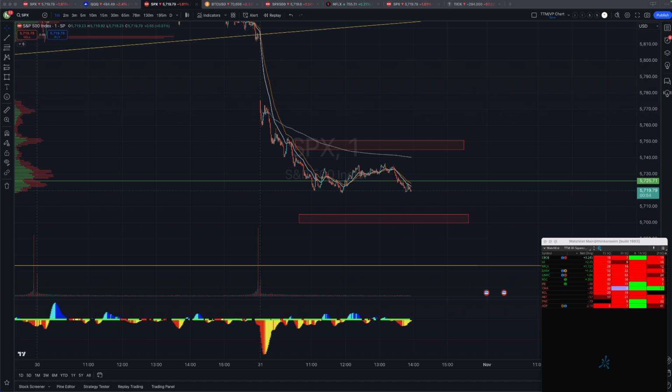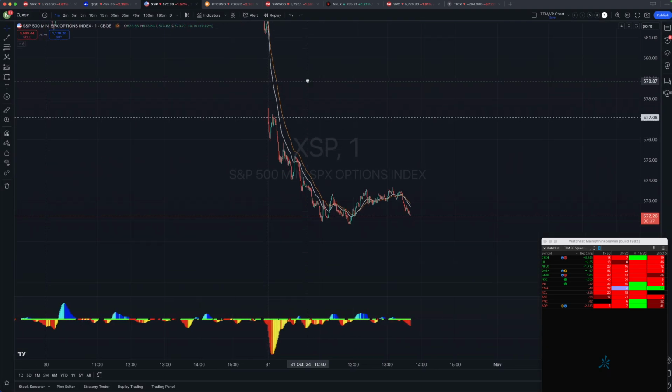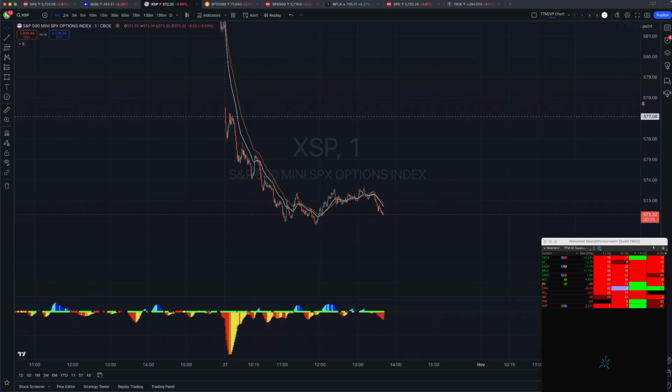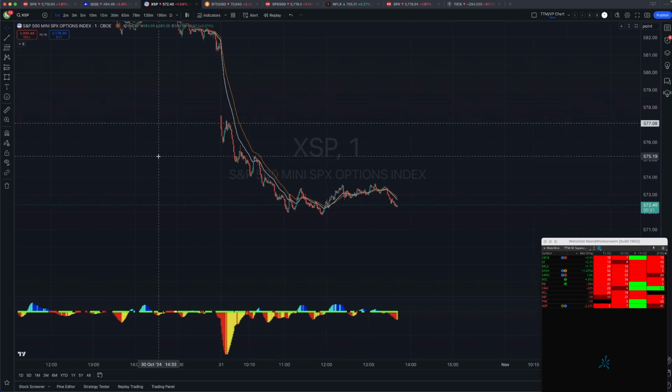Yeah, with a small cash account, the SPX is 10 times the SPY, so to speak, right? But there is the XSP, which is essentially the SPY, roughly the same value, and this is cash settled, and there's no risk of assignment. So you can trade. I did an iron butterfly yesterday on the XSP, and almost pinned the center. I was like 30 cents off.